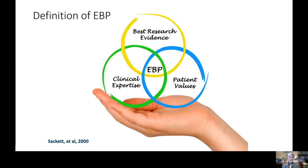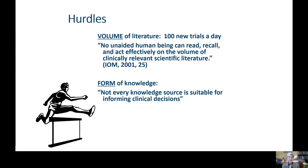Returning to the evidence-based practice definition, we see that Sackett originally identified these as the traditional: best research evidence combined with patient values and clinical expertise. And this is, I call the RAGU definition because it's all in there, evidence-based practice has all three aspects. So here we are understanding evidence-based practice, but what are the hurdles in terms of getting this into every practice?